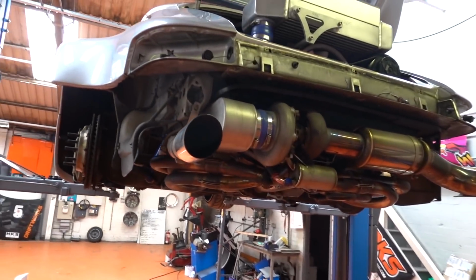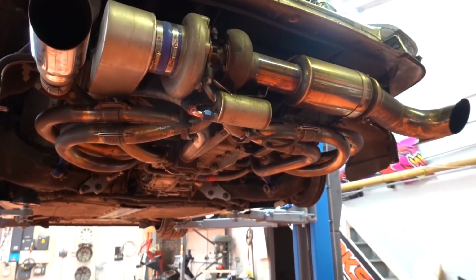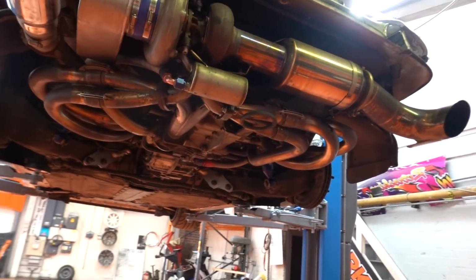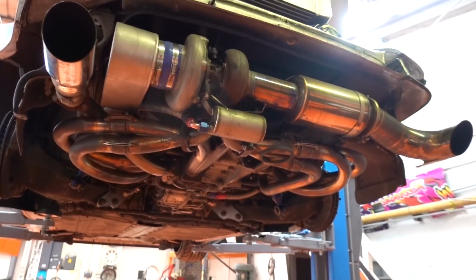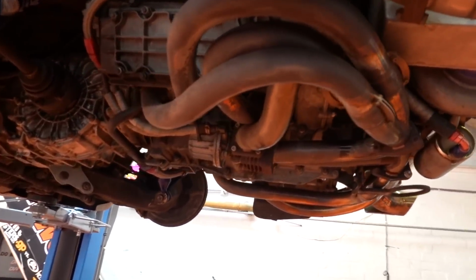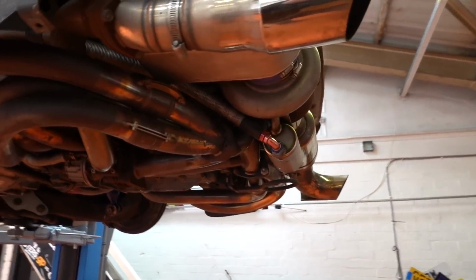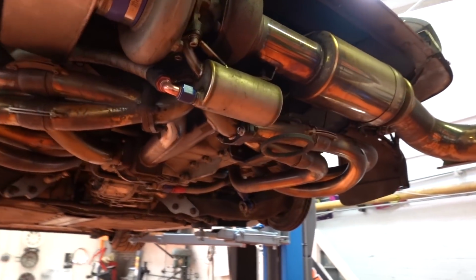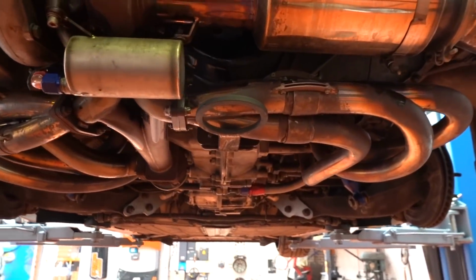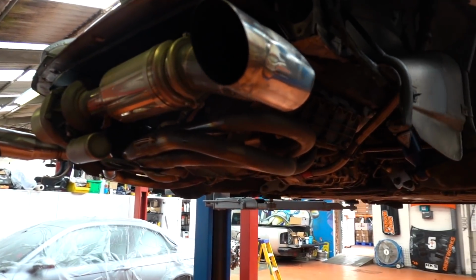So I probably better show you what the existing setup's like, because it's pretty damn nice. This being a Promodet car, it has a work of art exhaust on it. That's basically one of their trademarks, what they're known for. They're hand-formed headers, manifolds, and exhaust systems.